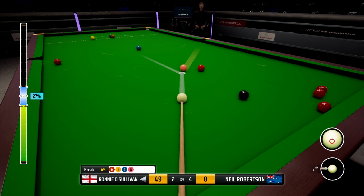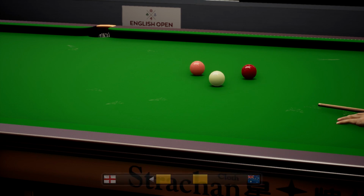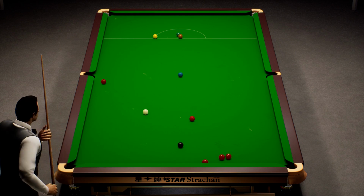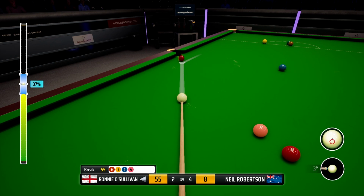So what are we on? We're 41 points ahead, 47 on the table. He's pinked up into the middle pocket, lining this up, and he's on the front. No issues. Great technique, superb cueing. Still two reds, two colours.